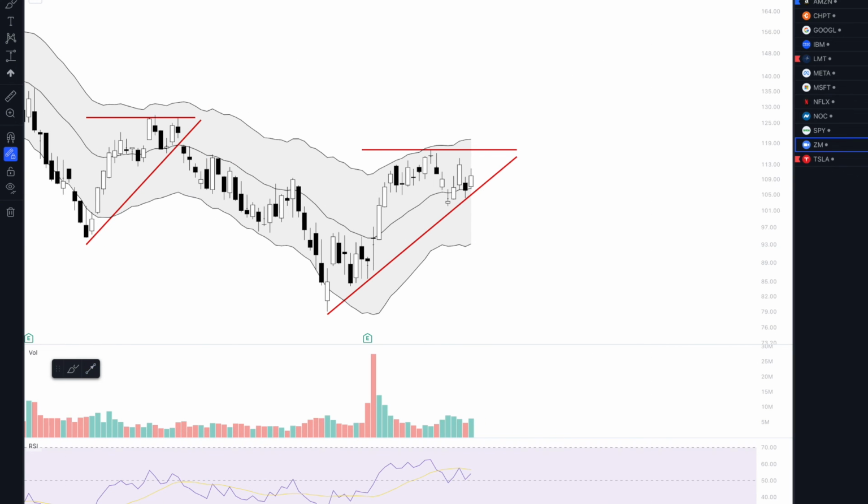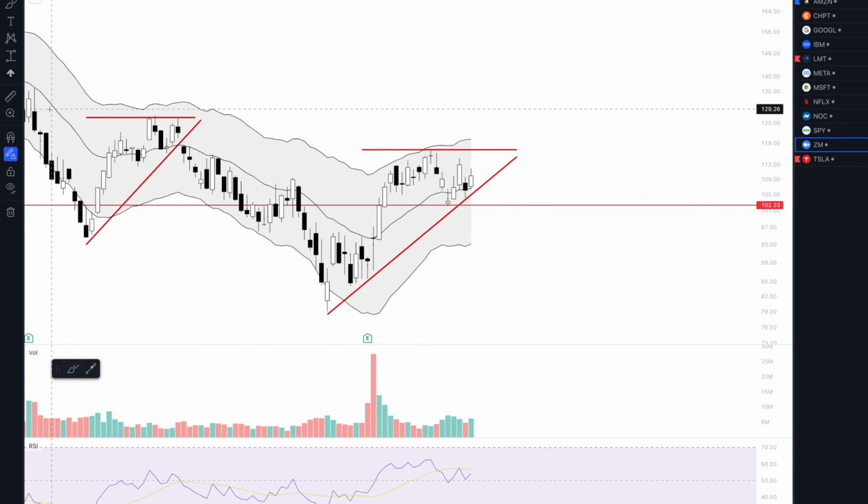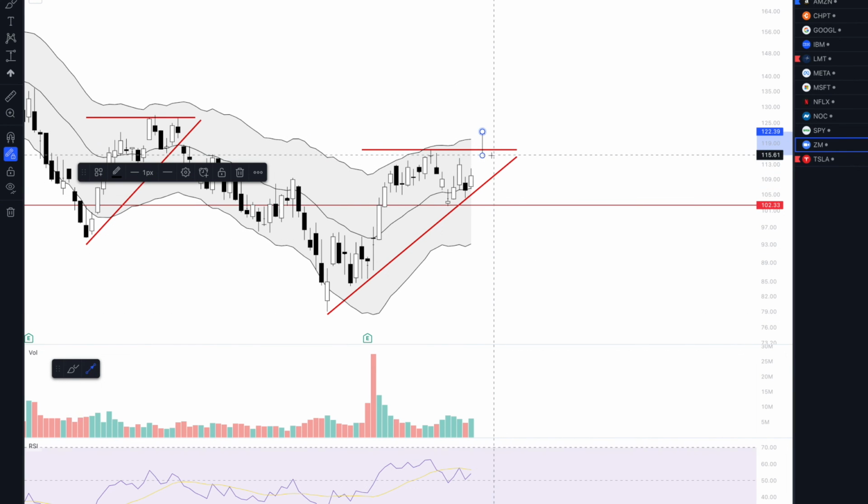A break below, so let's use my horizontal tool, a break below 102, I'm looking to go short. I'm probably not going to be going long until this resistance is tested. If this resistance is tested and we do see quite a large wick form, so maybe it wicks out and then the next candle's bearish and closes below, I will then go short.